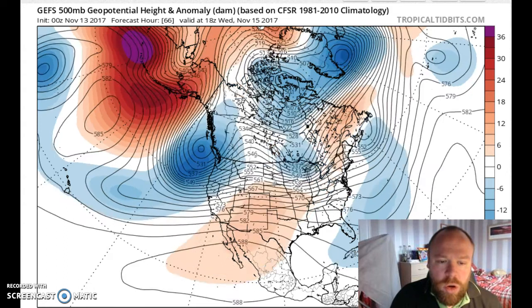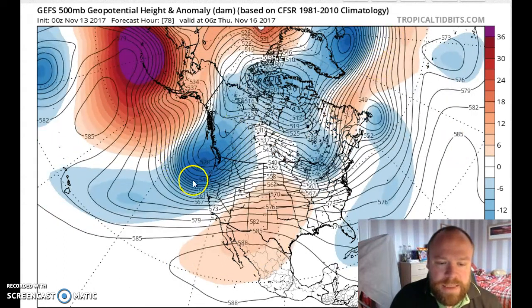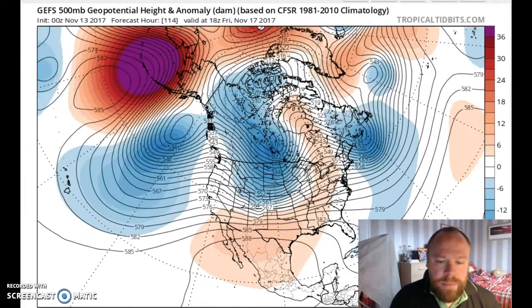So what we've got here is, like I say, a fairly deep trough, a series of low pressure systems coming in off the Pacific into the Pacific Northwest. So we're going to see a series of systems coming in. Those systems will cross the northern tier of the country, bringing a roller coaster in temperature.